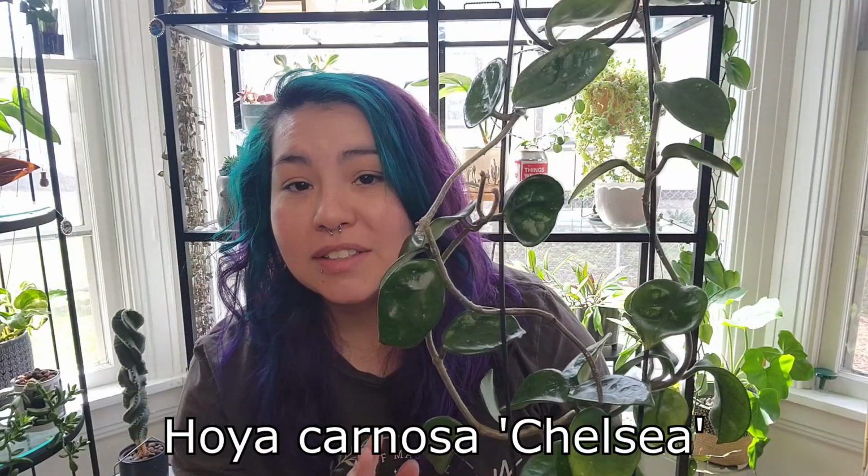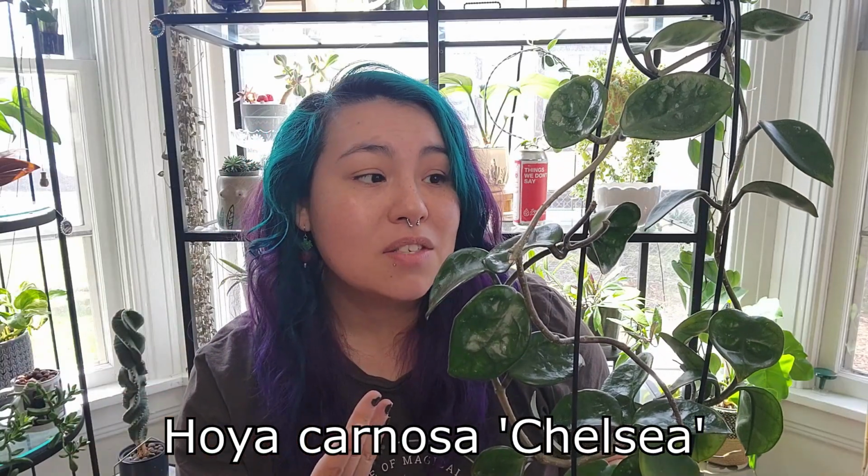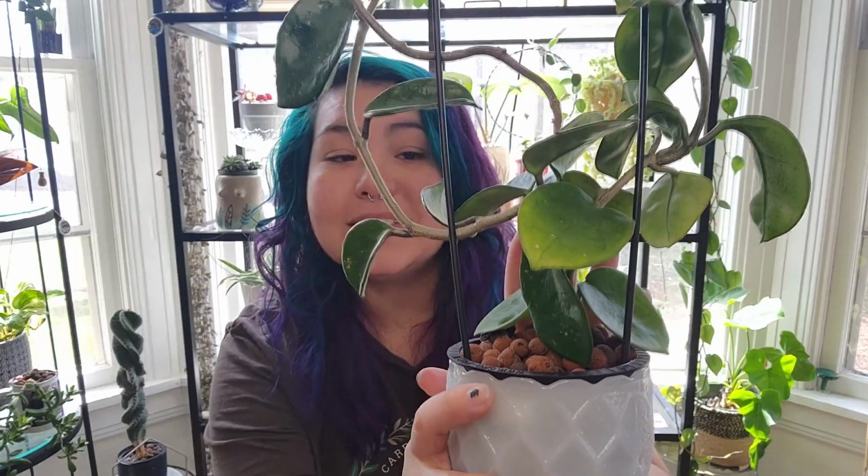And the last plant on my western windowsill is my Hoya Chelsea. Another unknown origin story. I have no idea where I got this from, but the earliest pic I found is from 2021, 2022, but no idea where I got it. I see a mealybug. This Hoya is in leca and it is growing so well. This Hoya, actually, I had to put it on a trellis.